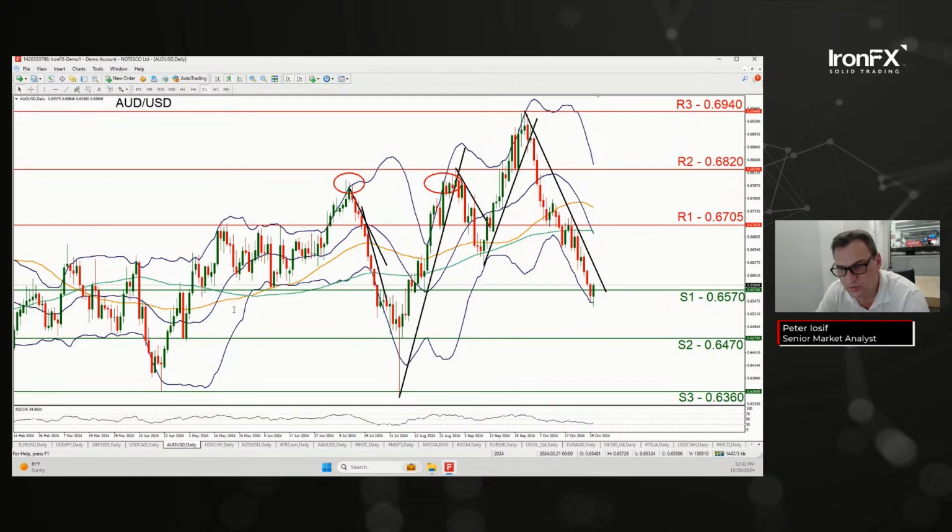I would also be highlighting the retail sales growth rate, which is expected to slow down a bit. It's the final rate. And if it slows down, that could imply some unwillingness on behalf of the average Australian consumer to actually spend more in the Australian economy. And that could weigh on the Aussie.